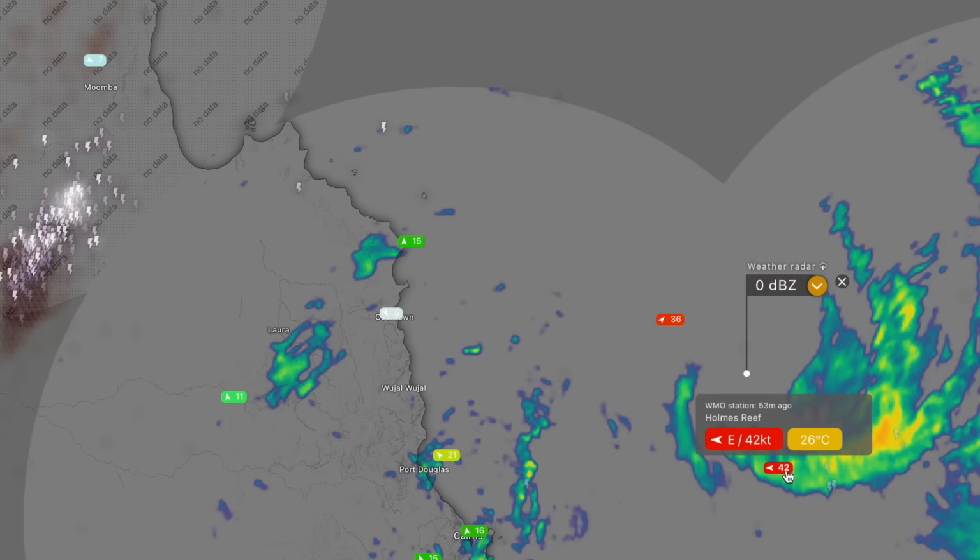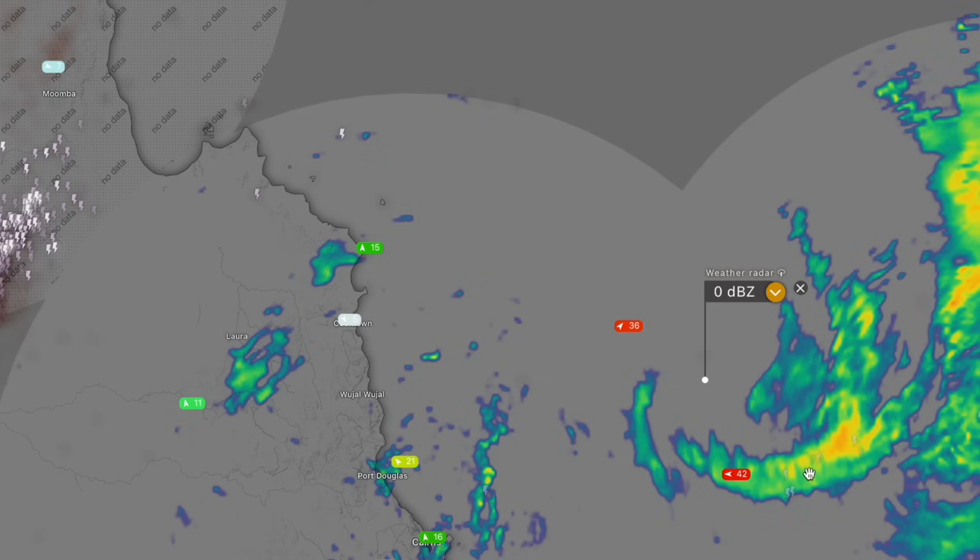But if you take a look at the weather observations down here, Holmes Reef, sustained winds 42 knots. That's about 90 kilometers an hour from the 10 minute sustained. So some pretty strong winds down here as this cyclone moves through.